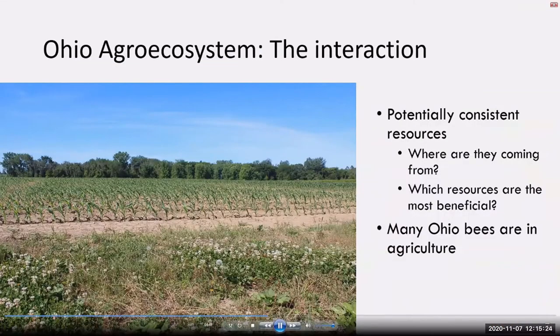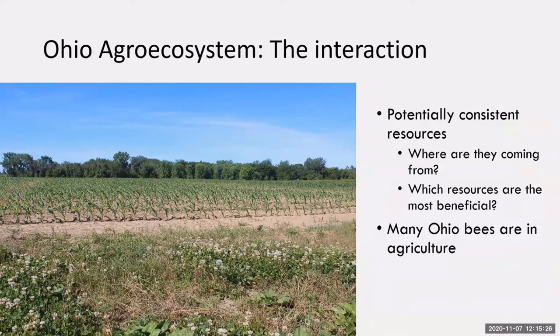So when we're looking at this ecosystem as a whole, there's potential for consistent resources throughout the entire season. And I want to know where they're coming from. We have all of these options of where they could be, but what are the bees actually using? And which of these resources are the most beneficial for colony health? Many of our bees in Ohio are placed in agricultural landscapes, so this question is important for all of us in this region or in the Midwest, in which much of our land is covered in agriculture.